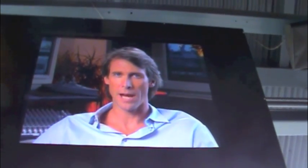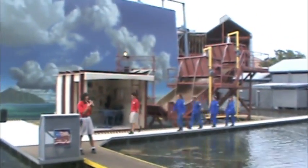We have the lights, we have the cameras. All we need now is action. And if anyone knows serious action, it's certainly my favorite director, Michael Bay.